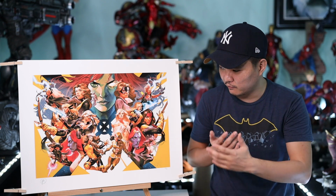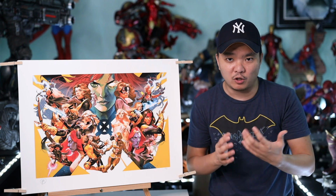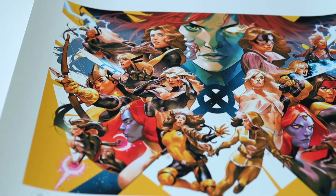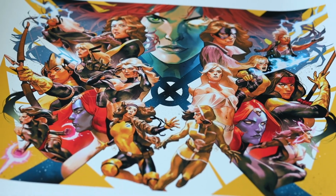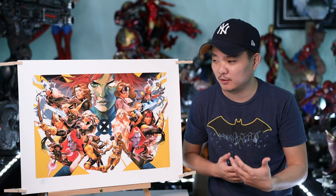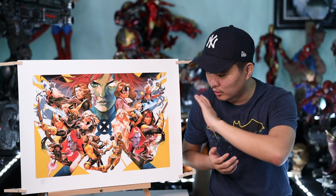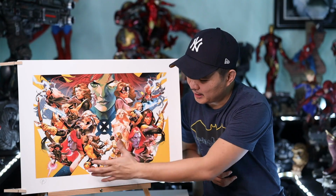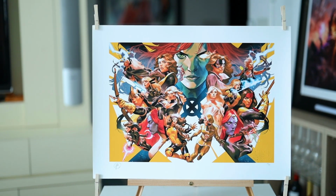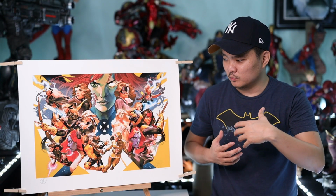Really amazing, beautifully arranged. I'm not really sure if this is a comic book cover, but again, Yasmin Putri did a very amazing job on this one, showcasing the different, let's say, depths of the characters in here. And with the colors and the shadows in there, there's no really specific lighting, but again, it's just beautifully conveyed with these characters.